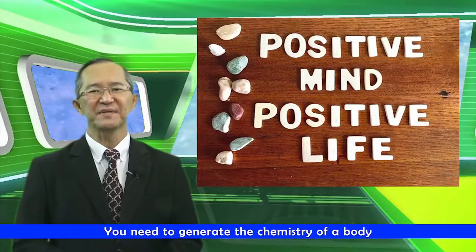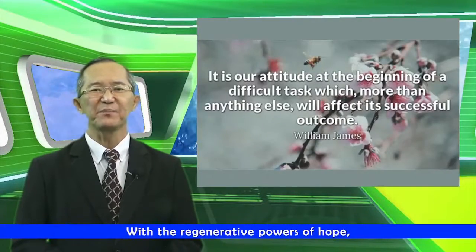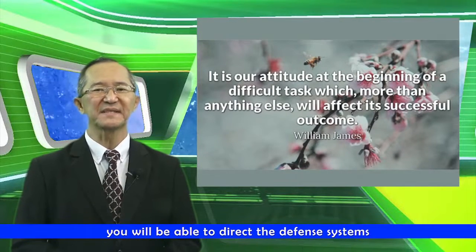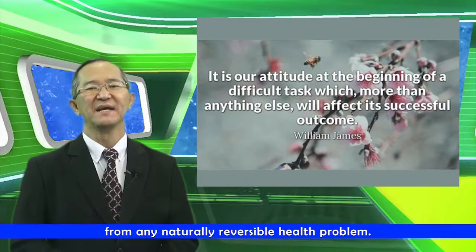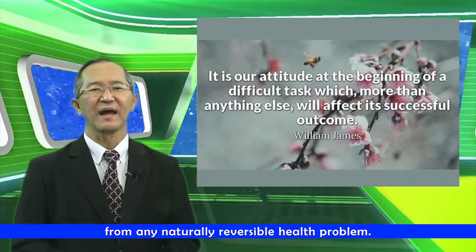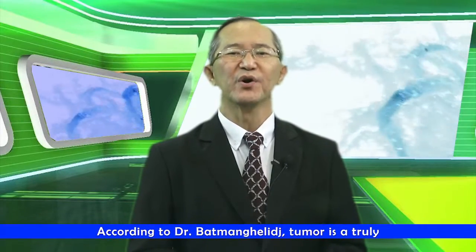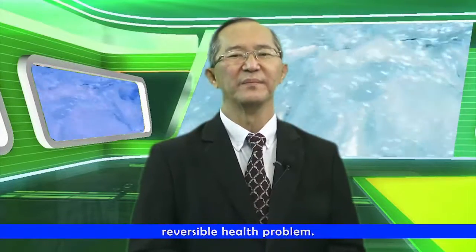First, attitude. You need to generate the chemistry of a body that is determined to fight. With the regenerative powers of hope, you will be able to direct the defense system of your body towards survival from any naturally reversible health problem. According to Dr. Batman-Hellich, tumor is a truly reversible health problem.